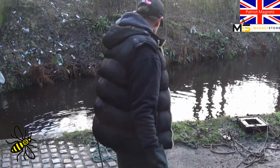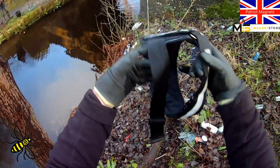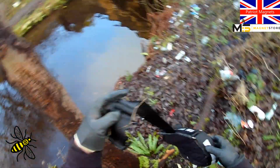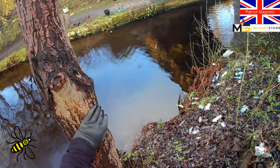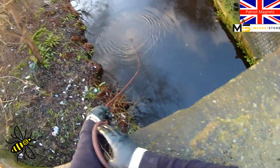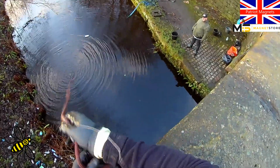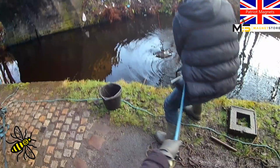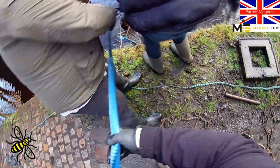A bolt. Harness for a dog. Oh, up and down, yeah. Is that not the balance of the rope though? It's like it's stuck in something. Oh my God! What is that?